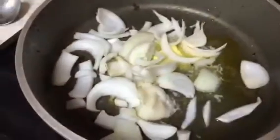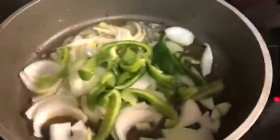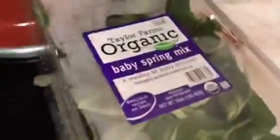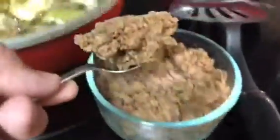Lunchtime, so I got some bacon grease and some butter. Gonna melt that in. Some garlic and a fresh. Saute that up. And then I'm gonna put some baby spring mix. I'll add in thyme, garlic salt, and some apple cider vinegar. So I still have seasoned meat from Mexican Night.